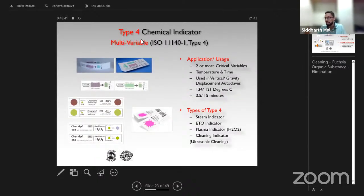Then is a type 4 indicator. Type 3 indicator is basically a single variable indicator, which is not generally used nowadays. A type 4 chemical indicator is one which is called a multivariable one. It comes in different conditions. It is there for steam also. It is there for autoclave also. Basically, two or more critical variables need to be satisfied for this indicator to pass.